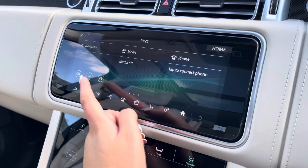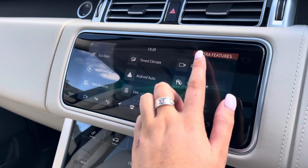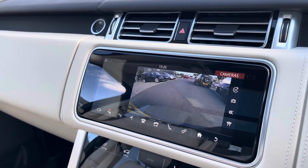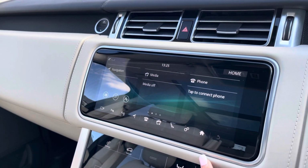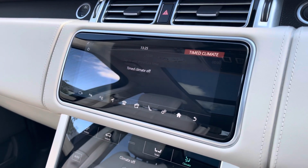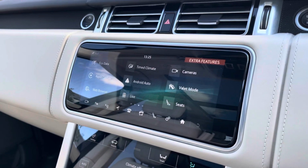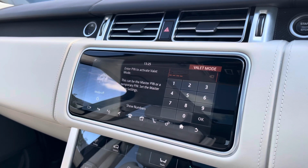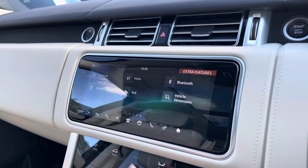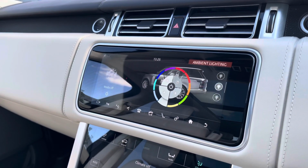In the middle you have a touchscreen with sat nav and DAB radio, along with Apple CarPlay and Android Auto, a 360-degree surround camera, along with a normal rear view camera, making parking and reversing so much easier. Timed climate, so you can set the temperature inside the car without even getting in, which is perfect for winter. Valet mode, enabling you to lock the screen so a valet can only access your climate control. You also have ambient lighting with many different colours to choose from, which looks really effective, especially in the dark.